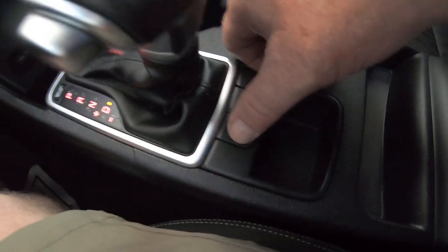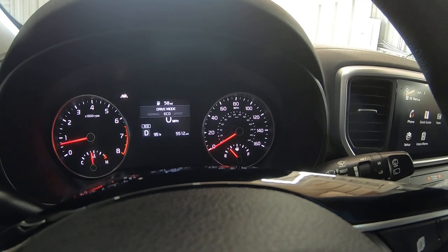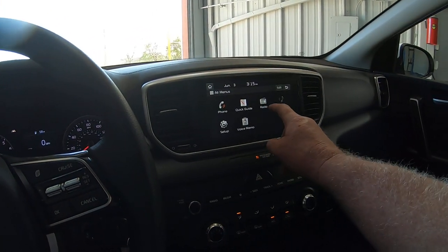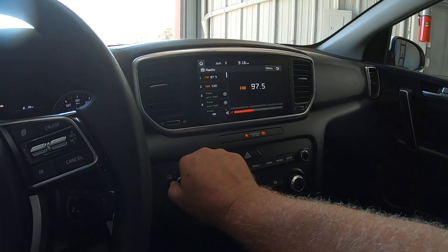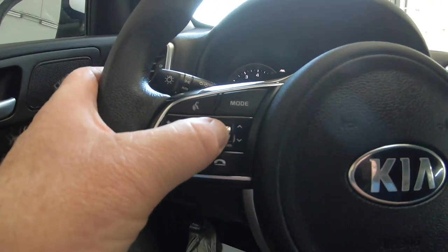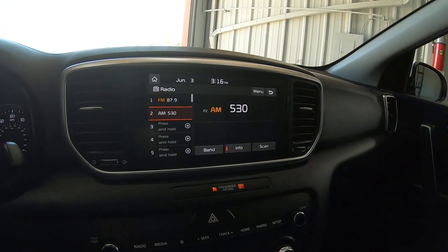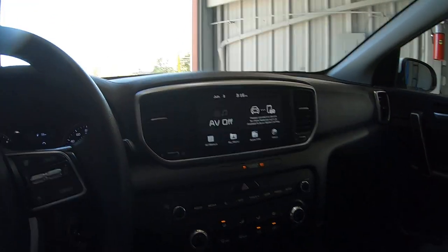Oh, there's also a hill descent button. See what it says, downhill brake control on. That's this button here. Then you can put it in drive mode, eco, sport, normal, okay? I'm gonna go sport. All right, let's see, what else we got here? Quick guide, radio. Let's see, scan. So this will change the station, right? You got the mode. There's your mode changing. I haven't set any presets, so there you go.